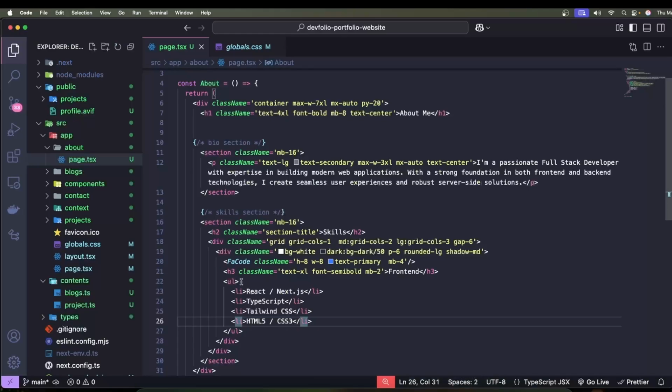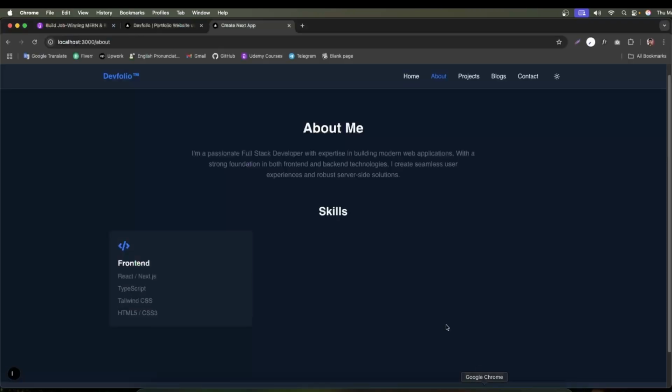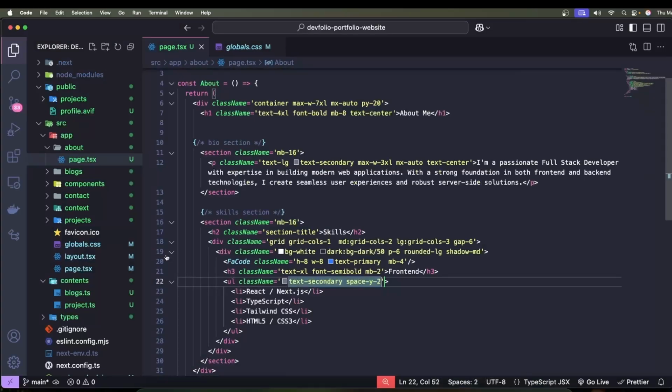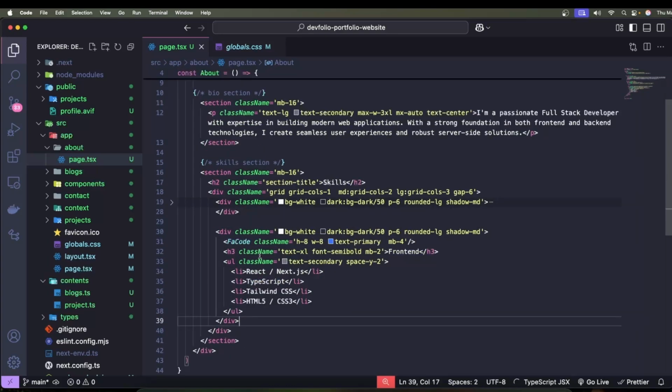You need some customization. For example, on this ul you will have text secondary color and space-y-3. Okay, space-y-2 is fine. Let me check it. You will have all of this. If you have a card, you can just copy this card. So let me copy this card, and paste it here.